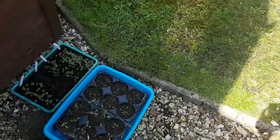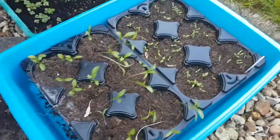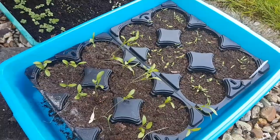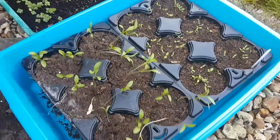Okay, Saturday 18th of May 2018, Royal Wedding Day and potting up day here.